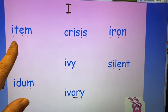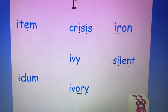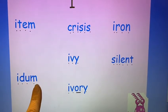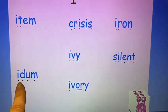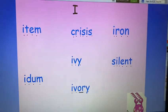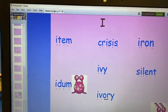So we've just done this one, item, and don't forget to do your phoneme fingers while you're doing this at home as well, like we do in school. And we've got idem, or I might try that one differently, because idem, I don't think idem is a word, so I might try it with its other sound just to check that it's not a word another way. So I could try idem. But I still don't think that's a word either, so I think that's an alien word. Should we see if we can drag Mr. Alien over here? So idem or idem, either way, it's not a real word.